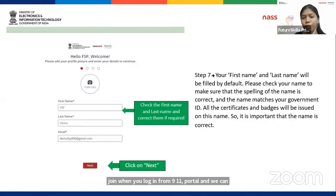Okay, so in the first இந்த ஒரு 4 steps இருக்கும். So அது just be attentive. இதை கொஞ்சம் கரெக்டா பார்த்துக்கோங்க. Okay, so here you need to give your first name, and you can check your first name. In case you have any issues with the name, you just correct it here itself, so that it matches your government ID. Okay, so all your certificates and badges will be issued on this name. So you just check your name. Automatically உங்களுக்கு வந்திருக்கும் because already நீங்க onboard ஆயிருக்கீங்க in the backend. Okay, so in case you want to change your name or correct it, you can do it in this particular page. Okay, and then the email ID will be automatically populated.